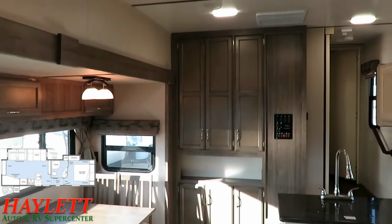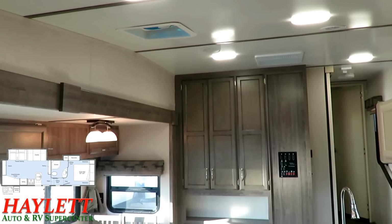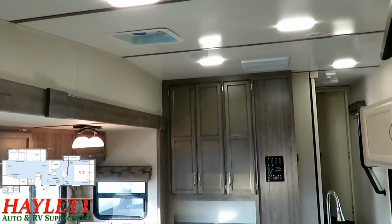But then when we look over here, you've got this full-on pantry storage wall. It would be very easy to throw some command hooks in there to make that like a coat closet. Command hooks, I swear, those are like the best thing to happen to RVing in ages.